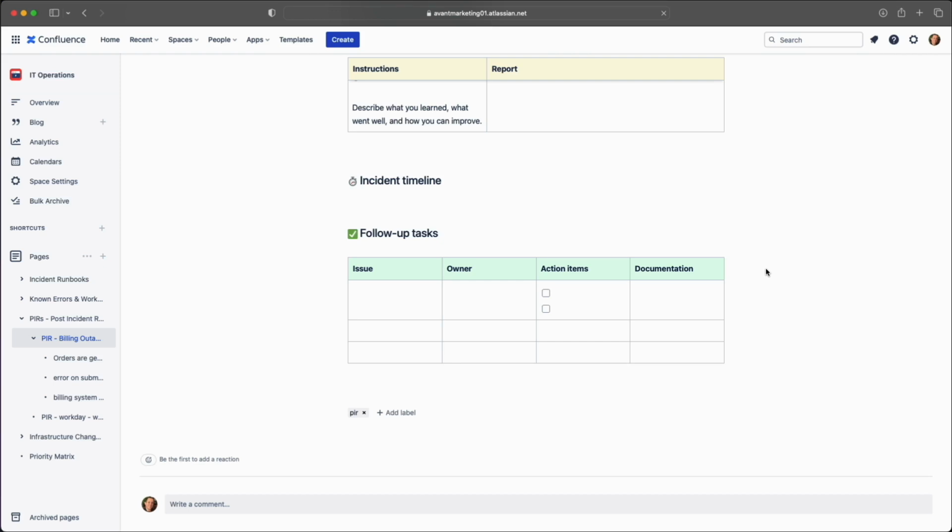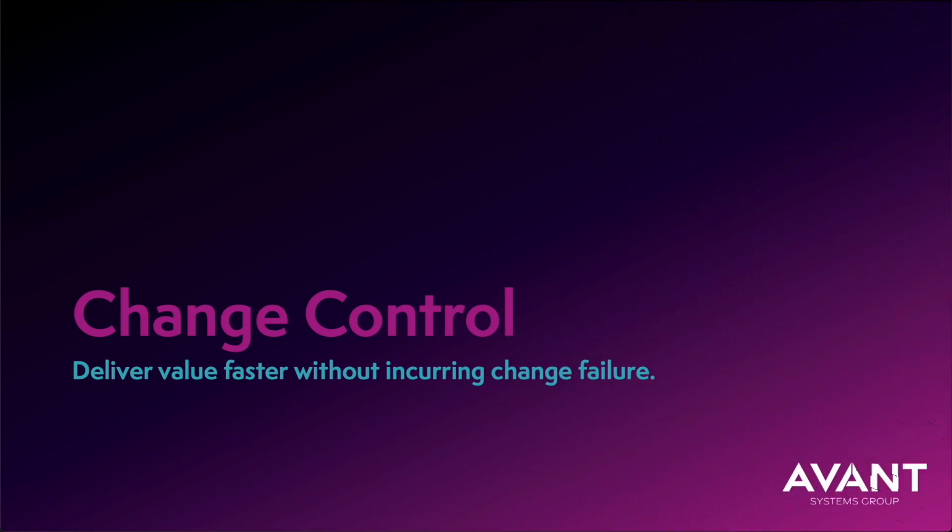This PIR page in Confluence lives in the knowledge base for your IT operations project in Jira Service Management. So if a similar incident comes up again, we can take a look through suggested knowledge base articles the next time around and find relevant information to help the team resolve the incident more quickly.